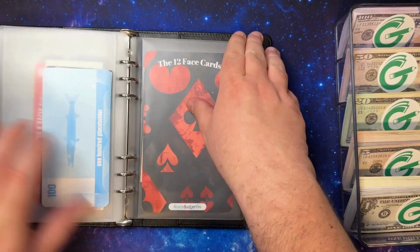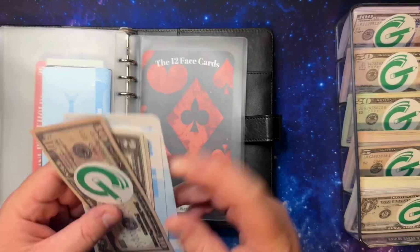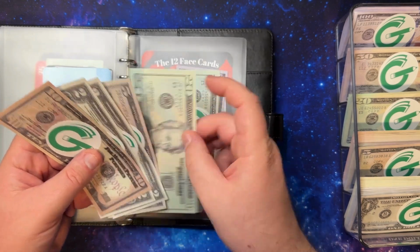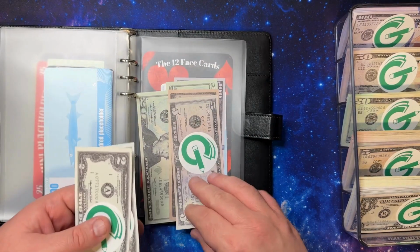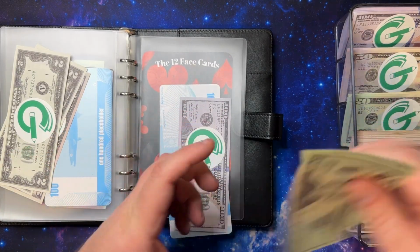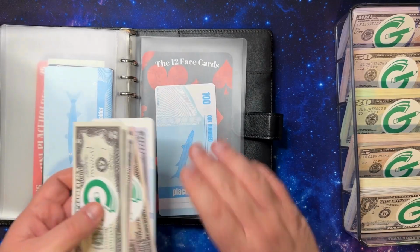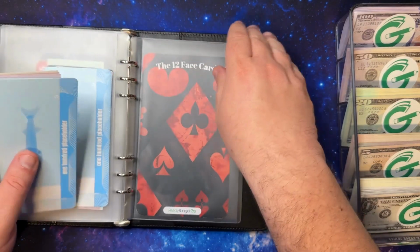And then, last but certainly not least, the 12 face cards. And in this challenge, which is also another big saver, we've got 100, 200, 300, 20, 40, 50, 5, 7, 9. So let's take the two 20s and a 10 for a 50. Okay, so now everything is all condensed.